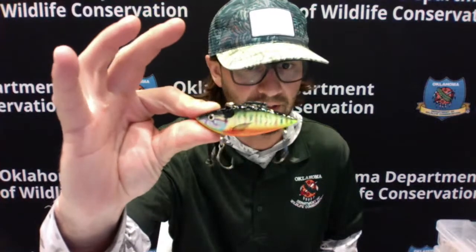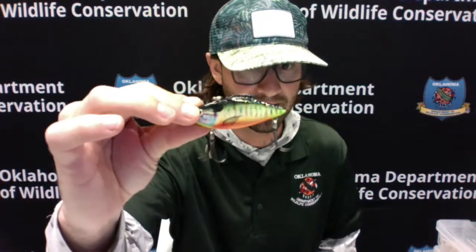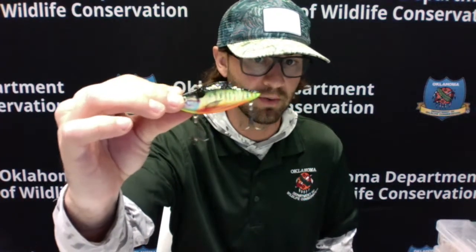They obviously now, with technology and 3D printing, can make things look pretty lifelike. So here's a basic one, something you would probably see in some clearer water. That's a good one right there. Then some reds, something that's like crawfish. Those are all good ones, especially in muddy water.